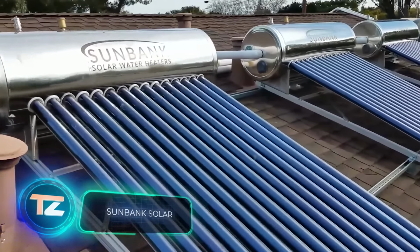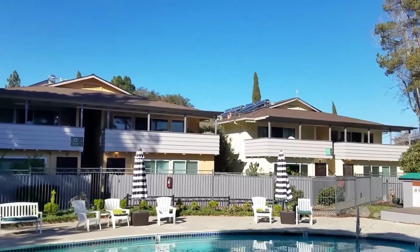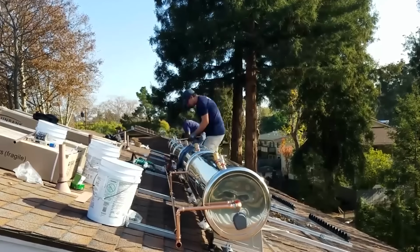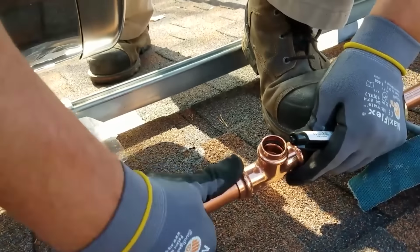In the past year, natural gas prices have surged by 115%, say these Sunbank Solar makers. That's why this water heater is a money saver and a green choice. Sunbank Solar is 6 times more effective than similar systems with solar panels.